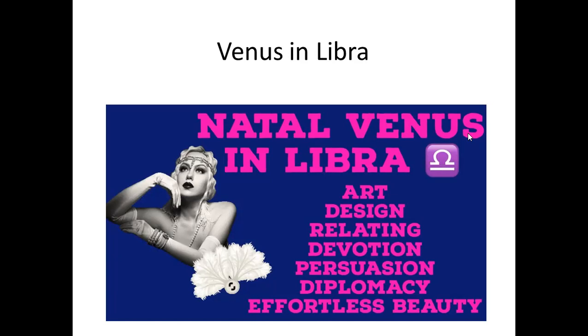The aesthetic perceptions are highly developed with Venus in Libra. These natives often have an aptitude for some form of art, especially music. Because Libra is an air sign and sound waves travel through the medium of air, they usually have a good sense of hearing, which is the basis of their musical ability.